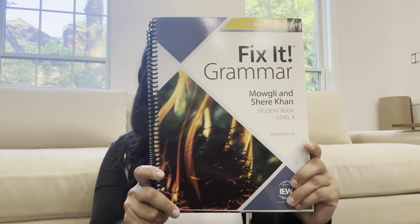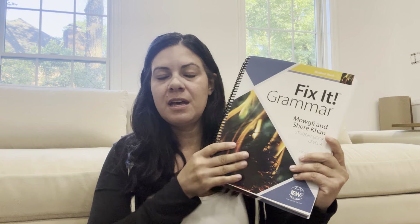All right. First, we're doing Fix-It Grammar. For grammar, we're doing level 4, Mowgli and Shere Khan. We just like Fix-It Grammar for grammar. I had received this once for free for review, and we loved it so much we stuck with it after that. So we're doing it again for 7th grade.